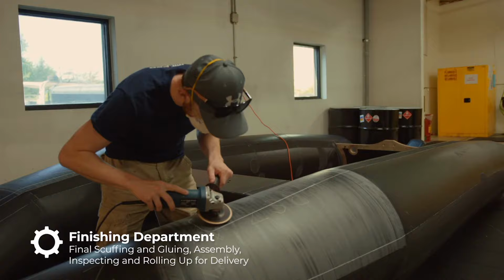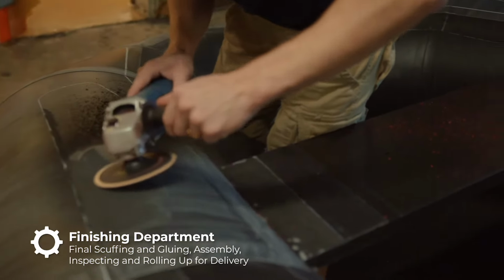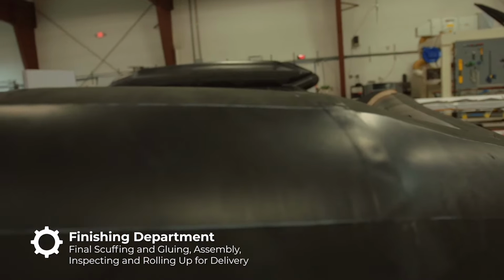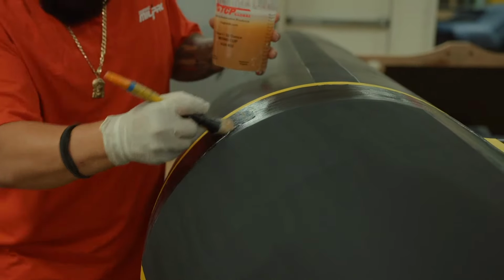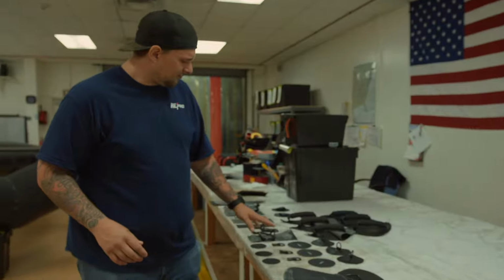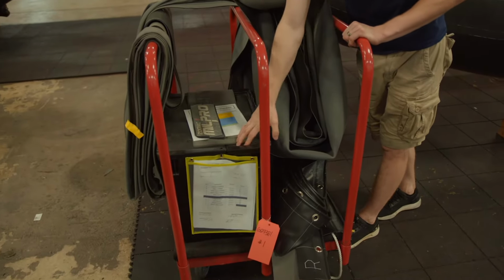Each tube gets a final scuffing for the accessories to be attached. This is one of the most intricate steps in the process and requires a high level of skill to ensure the tube is not damaged in the process. Final finishing and assembly in the finishing department can take 5 to 7 days, depending on the customizations necessary. During this process, all of the accessories, handles, logos, and attachments are assembled to the boat.